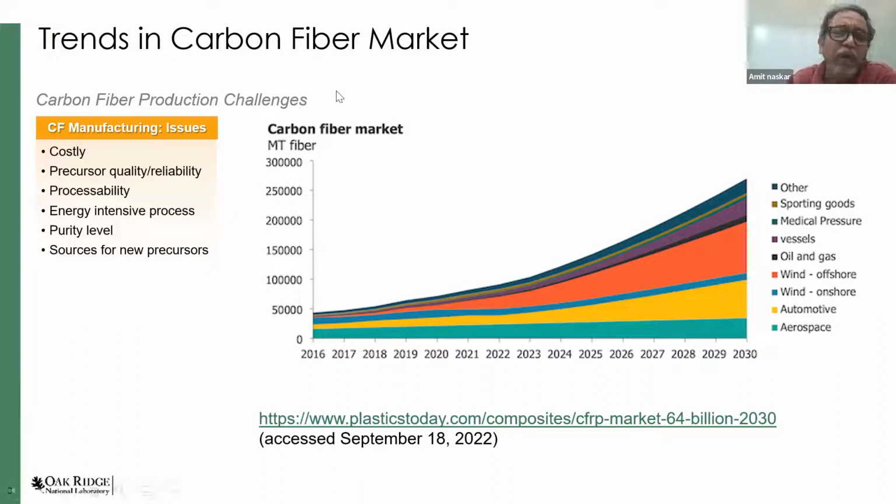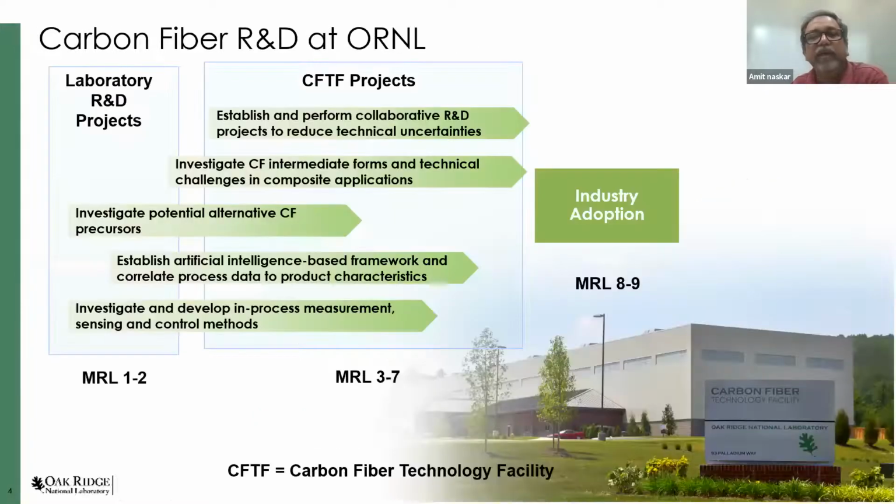So what are the technical issues? It still remains costly. I gave you the price range. Precursor quality and reliability is another issue for consistent production. Then processability and energy intensive processes, which is why it is expensive, and purity and other factors that play a role in the performance of these materials. Also, the sources of new precursors. I'll talk about the precursor candidates in the next few slides.